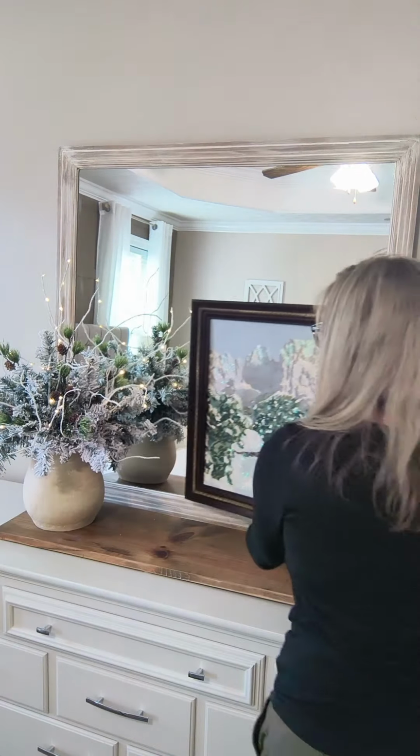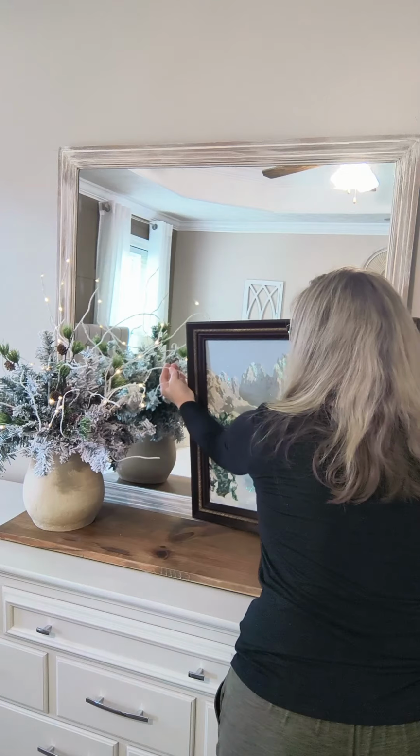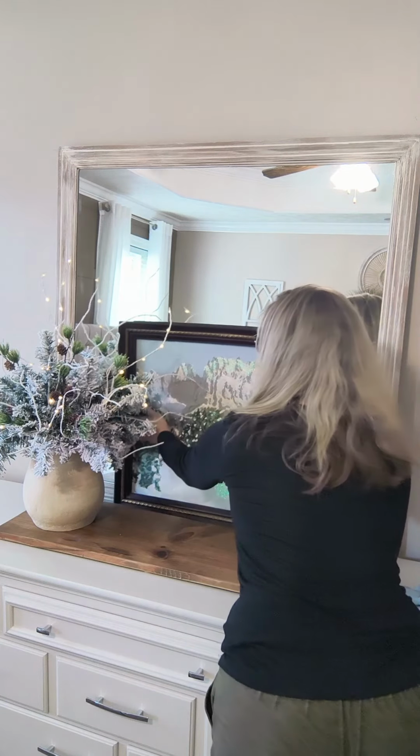Place it in the same place. Like I said, it's a little bit larger, but my mirror is larger, so I think we can handle it. All right, so I'm gonna go with my thrift store makeover. I think it gives it more Christmas touch and feel. So I'm gonna just go with that, and I'm happy with that.